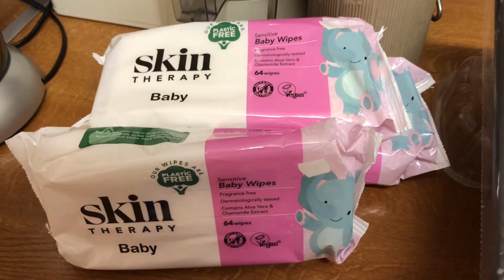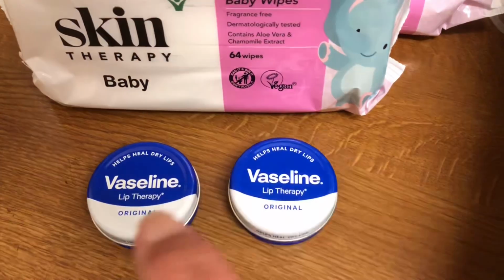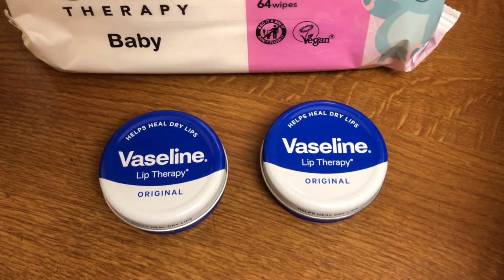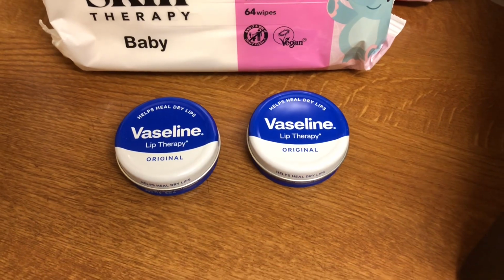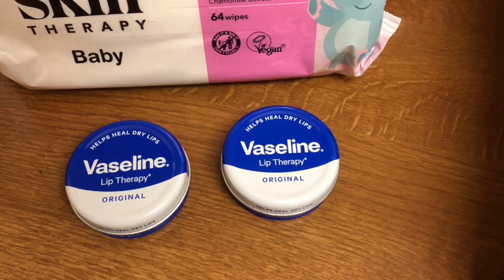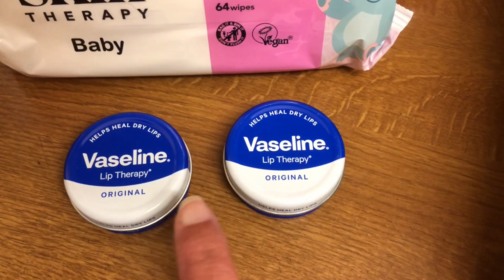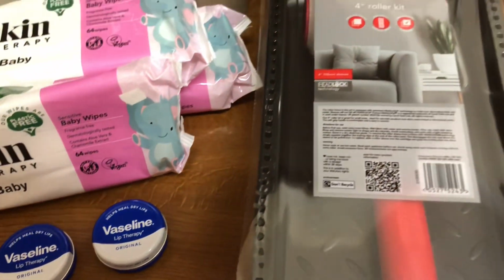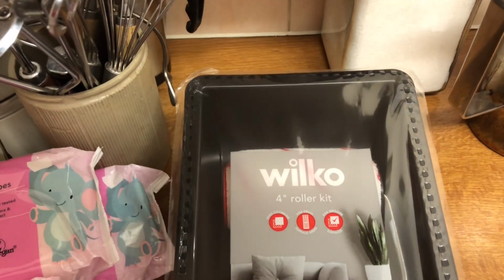Some of the shelves were getting quite empty, really, and I've been looking for these small tins of Vaseline. When I asked in Home Bargains, she said they didn't have any and she hadn't seen any for a while. These weren't on special offer or reduced, but just because I found them, I got 2 and those were £1.25 each. So if you've got a Wilko near you, pop in and have a look and see if you can find anything that you might need.